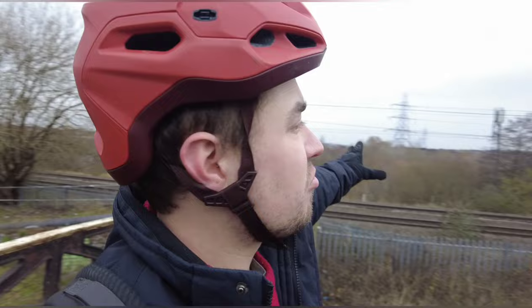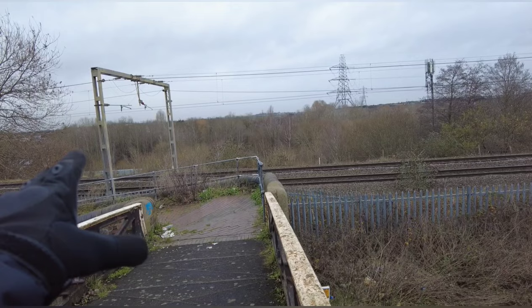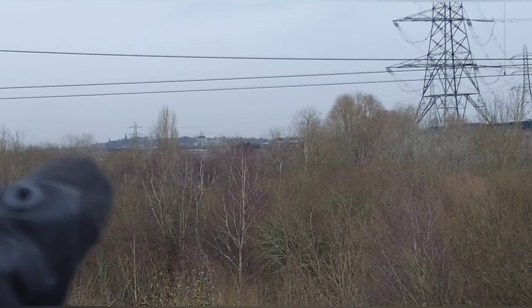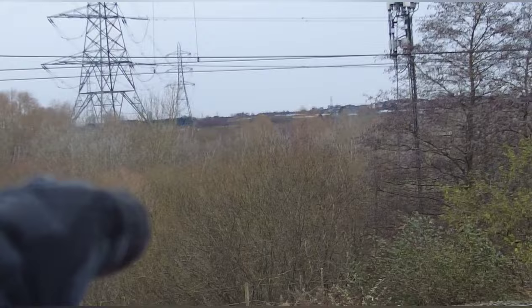And you've got the pylons right away to the back. So you can just see all the wooded areas just overlooking where the rail line is, just into the dip. If I zoom in, you've got the very far back areas over there. Can see a church, a lot of smoke coming from a factory, and then the further back areas over that way. What a view.